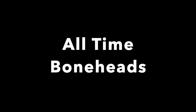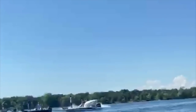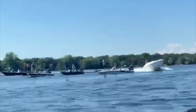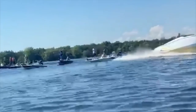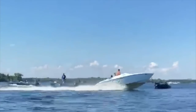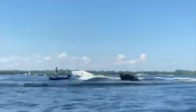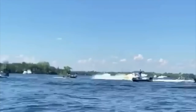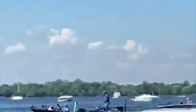Our next subject, we're going to cover some all-time boneheads. We had a couple big ones come up this week, and this is one of the first ones. Here, I'm not sure 100% on what the whole story is. I've seen multiple versions of this now, but basically, this guy in this boat is coming through all these bass boats, churning up a wake and knocking these boats around. But apparently, these bass boats came rolling through first, coming really close to some kids, causing some damage on the shore, and my man just got frustrated and mad, went back out here to take his anger out. Either which way, this still is not right, and my man is still a bonehead for doing it.